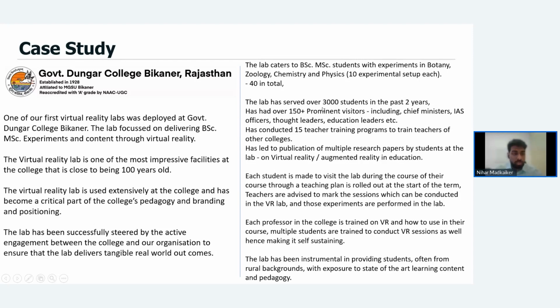In fact, some of the programs were in collaboration with the government as well, but a lot of the programs were for internal educators, where they have trained over 200 teachers on using virtual reality for education. As an outcome of this, they have published 11 research papers on use of virtual reality and augmented reality in specific fields of, let's say, botany, zoology, chemistry, and physics, and a lot from the research that was done in this lab.